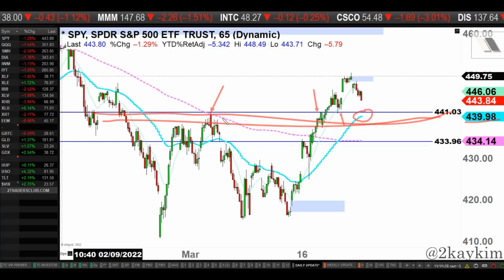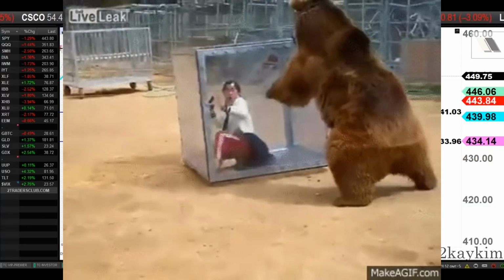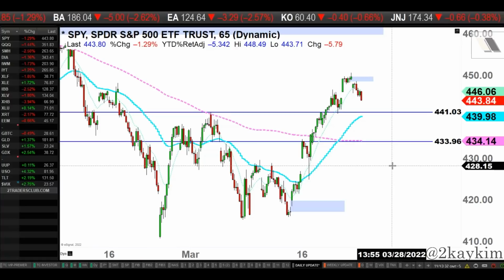Remember that swing high pivot right here, and my short-term moving average is now rising, residing at 440 and 441. So if the bears continue to push tomorrow, 441.03 in that vicinity, 440 or so is a level to watch. Is there any hope for the bulls in the short term and the micro term?